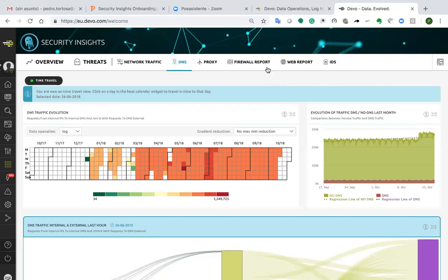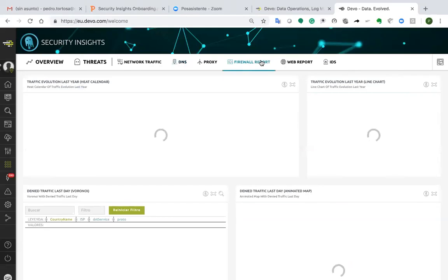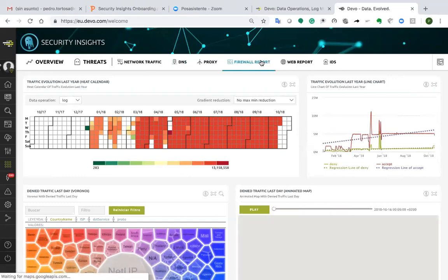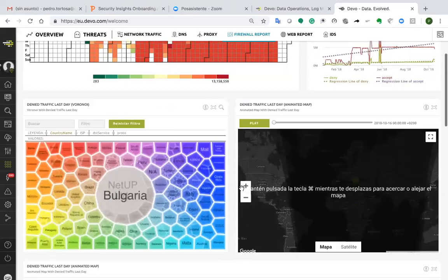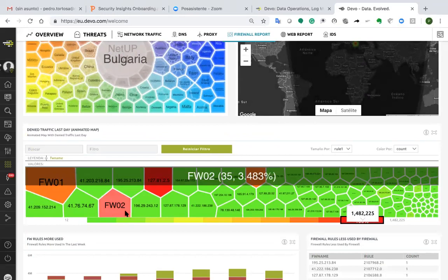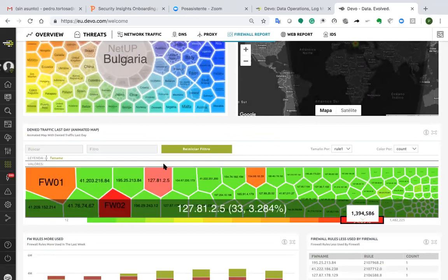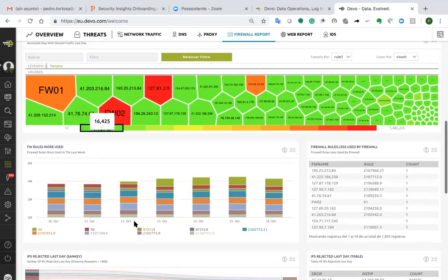Okay, so let me show for example, the firewall report. The firewall report is just a report with information from the firewall logs, obviously. And the idea is that we are just getting all the information from the firewall logs, just to put in a simple way to show something like, imagine you can show the firewall that is applying more rules. Okay, for example, this firewall is applying more rules than the other one in the network. Okay, you can see the firewall rules most used.